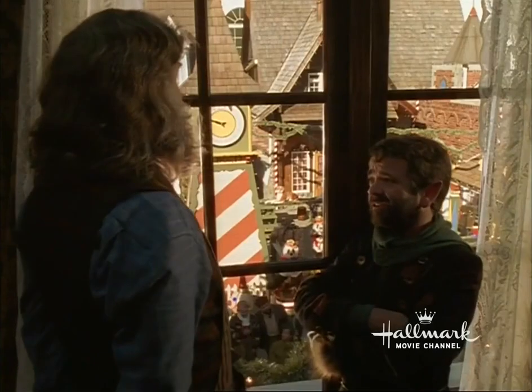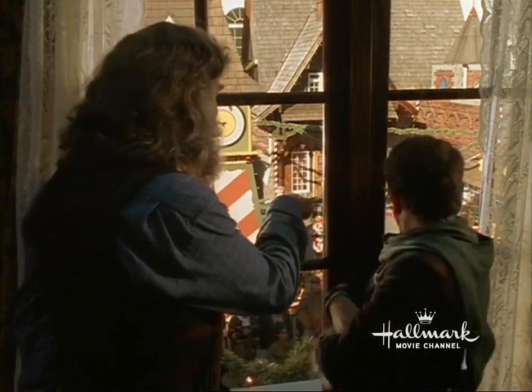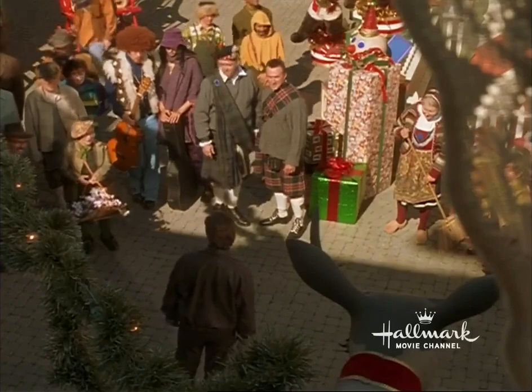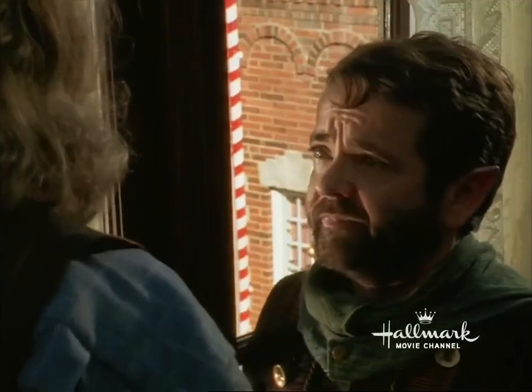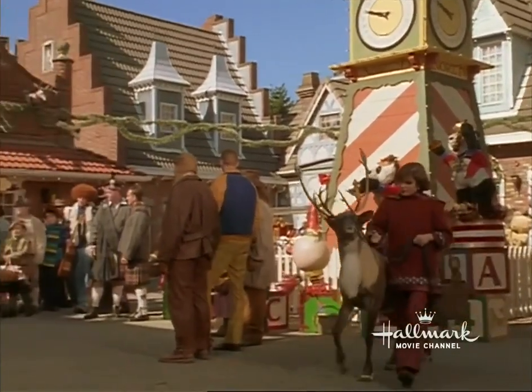Edge of the village. Can I take him back, or do we have to keep him? Is that him? Yes, that's him. Come on, Prancer.